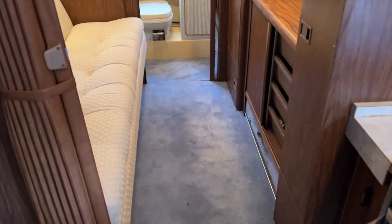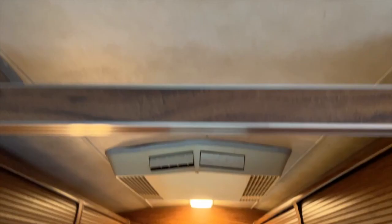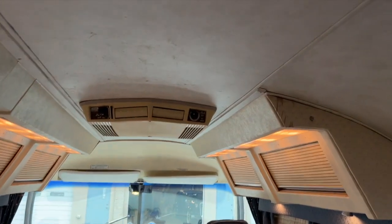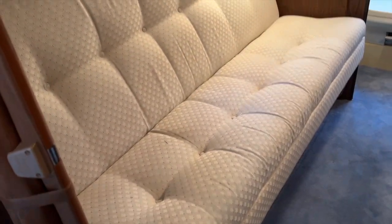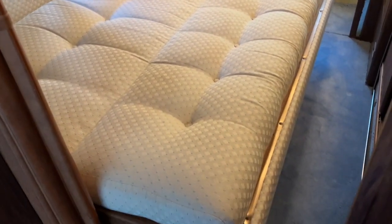Again, we've got a pocket door here that folds over to the back half. We're walking now into the sleeping area. There is a fan up above. There are two air conditioning units, but again, these are older units and likely they should be replaced or serviced at the very minimum. And again, we have not serviced those units. This is the bedroom back here, or the lounge. And you have a couch here, which also folds out into a bed, and you still have room to get around it even when it's folded out so you can get back to the bathroom.